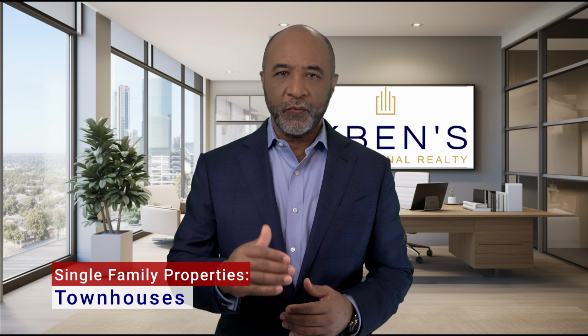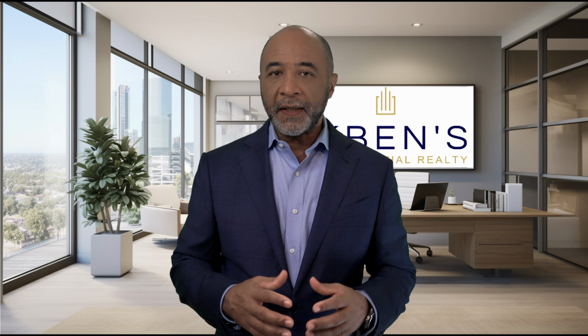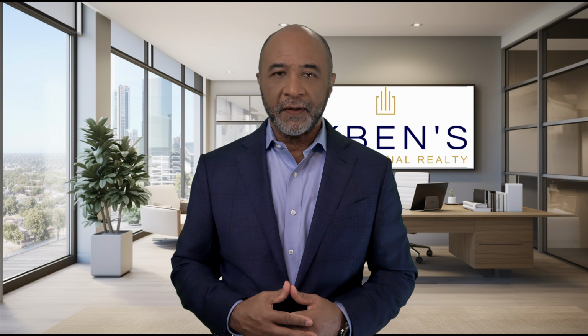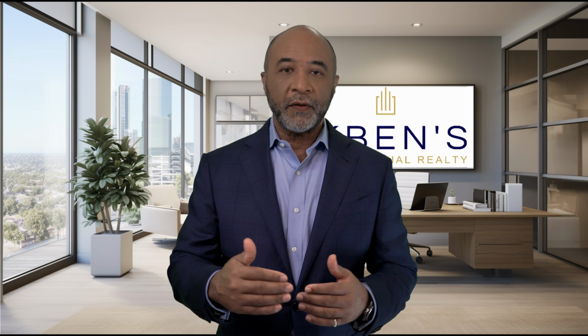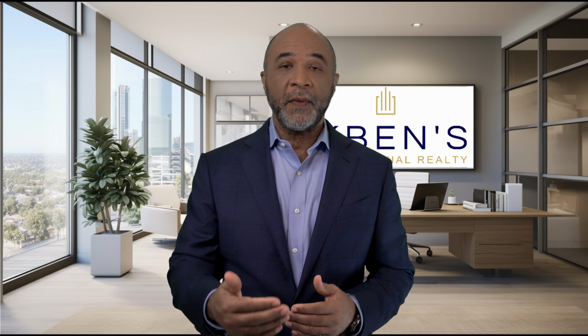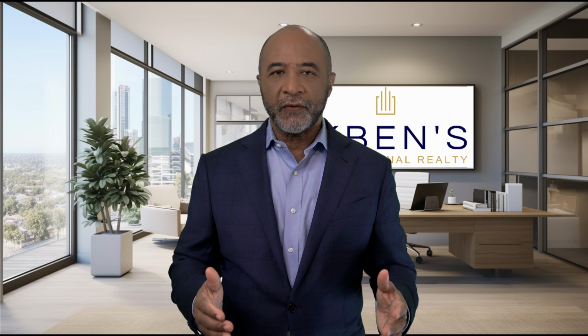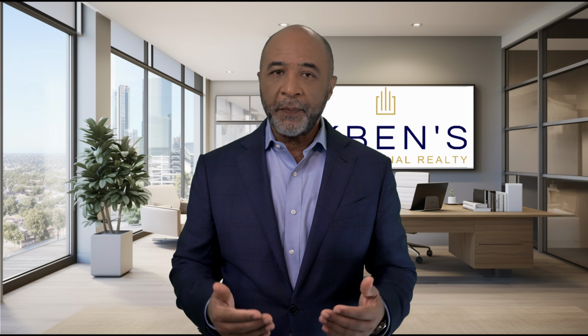Townhouses are multi-level homes that share one or more walls with other attached units. They have a smaller footprint and are therefore commonly less expensive than single-family houses. They're often found in urban or suburban environments and provide a middle ground between the privacy of a single-family house and the convenience of condominium living. Investing in townhouses can offer a balance of rental income and appreciation potential, depending on the location and the market demand. They may provide a more affordable entry point for investment in desirable city locations.